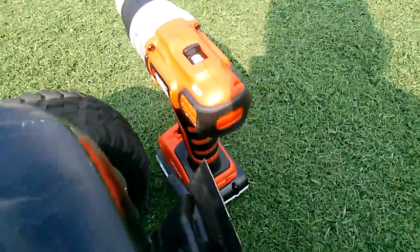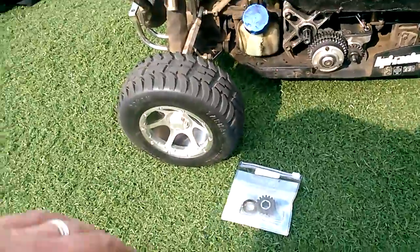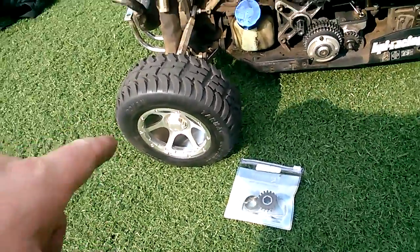I've got the drill right over here. Boom, 20 volts, Black and Decker, LiPo battery, beautiful. It's got torque like hell. I know it's not that. I'm engaging. What happens? The rear wheels turn.